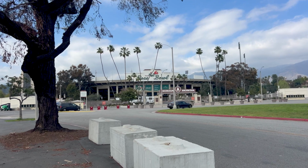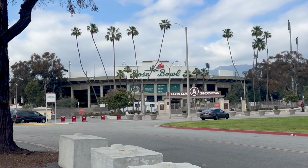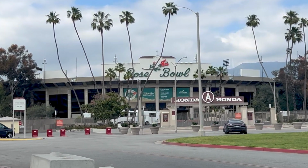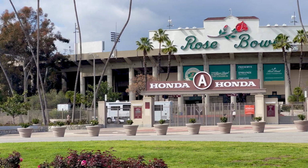You can take a stadium tour, and you can go to the Rose Bowl Flea Market, neither of which I have done. But I hope to correct that someday, especially attending a game.